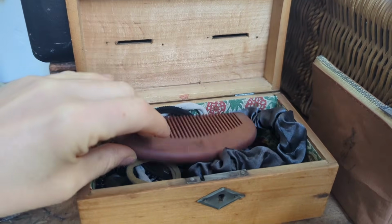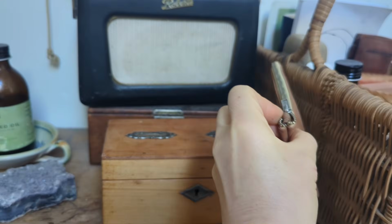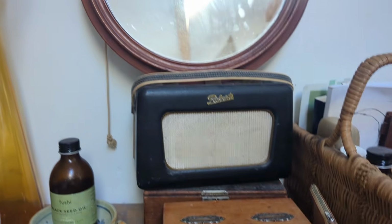Then here we have my hair elastics box. It's a little box that's been lined on the inside. I never really brush my hair. I just comb my fringe and run my fingers through the rest of my hair. And that has all of my little bobby pins in it.